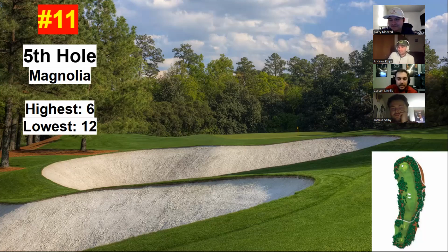Chat has this at 12 on its ranking, and it says a beefy par four with bunkers that eat up tee shots. The new length makes it a grind. It's solid, but not quite as memorable as the others. I feel like it's pretty memorable in the fact that it's hard as hell. I think if it was so early in the round, it kind of gets lost in the sauce a little bit.